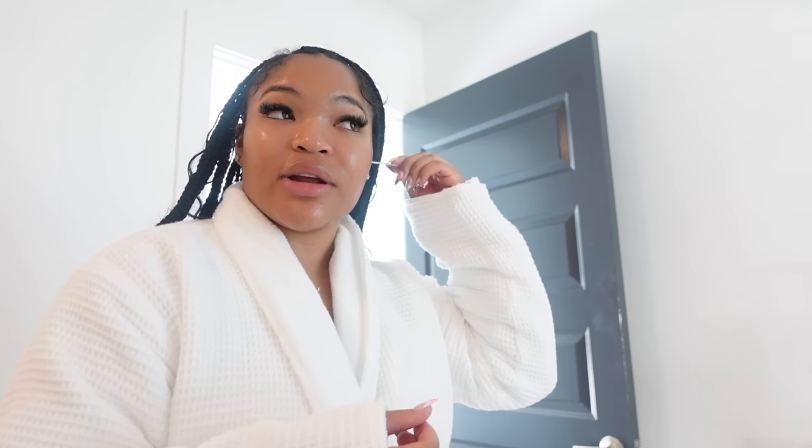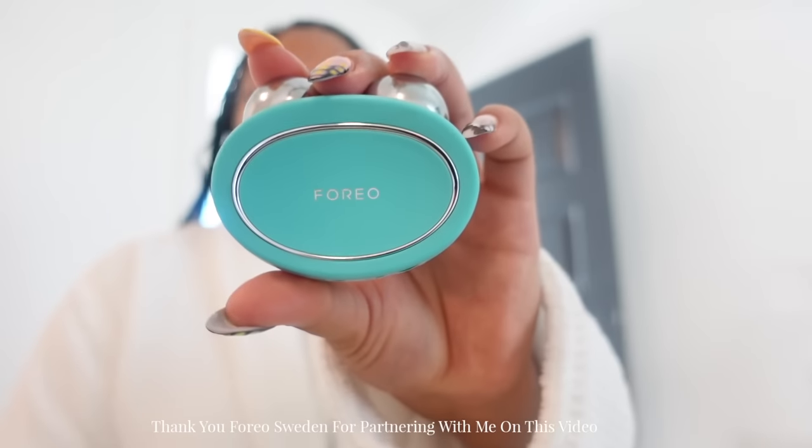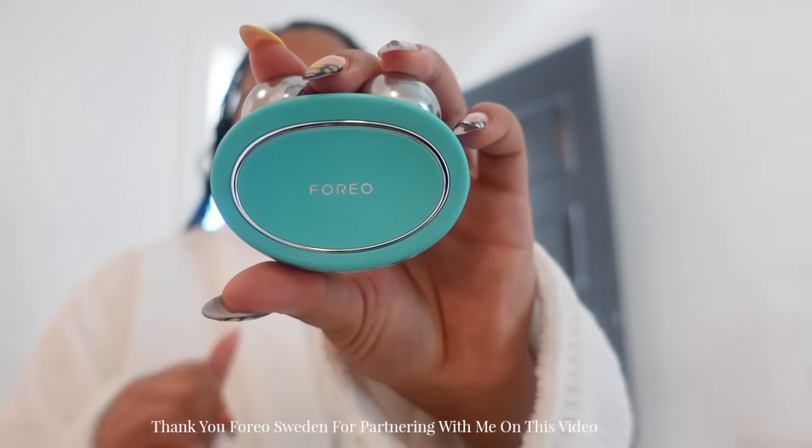So I'm just getting ready for the day, and I'm about to finish off my skincare routine, and I'm about to go in with my Pharrell microcurrent device. This is the Pharrell Bare device. I love this device. It helps refine and contour the skin, and it also helps reduce wrinkles and gives you that youthful appearance that we all want and need.